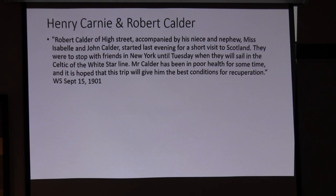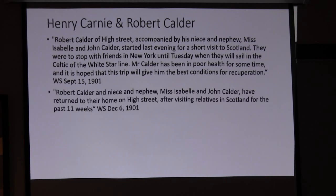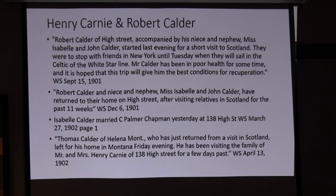Shortly before Isabel's wedding, in the fall of 1901, Robert Calder takes Isabel and John to Scotland. And it appears that Robert's brother Thomas, who was living in Montana, likely joined them on that trip and then stayed for Isabel's wedding. Robert Calder's ill health is noted in the Sun story about them leaving to get the White Star Line ship Celtic out of New York City, and will be noted in several social notices of his visits to his niece and her family in Avondale.